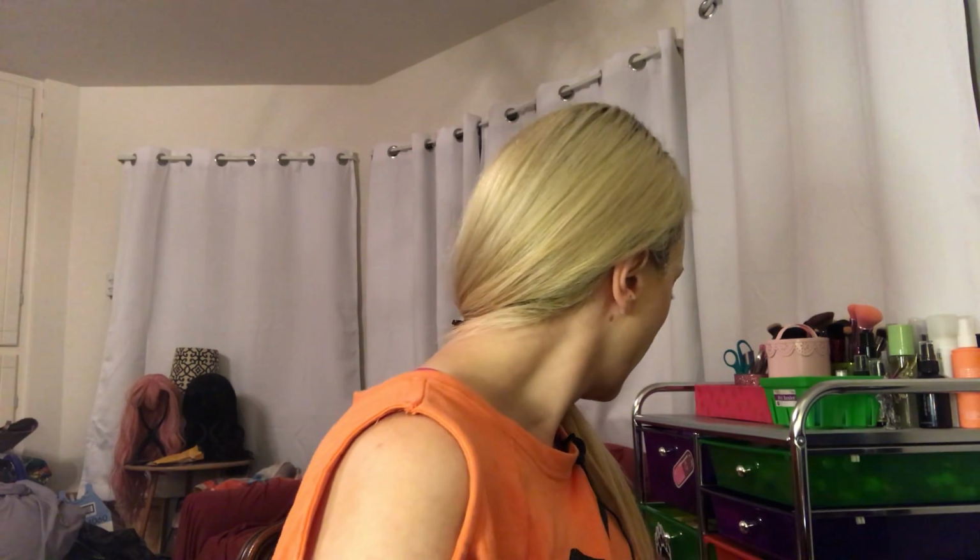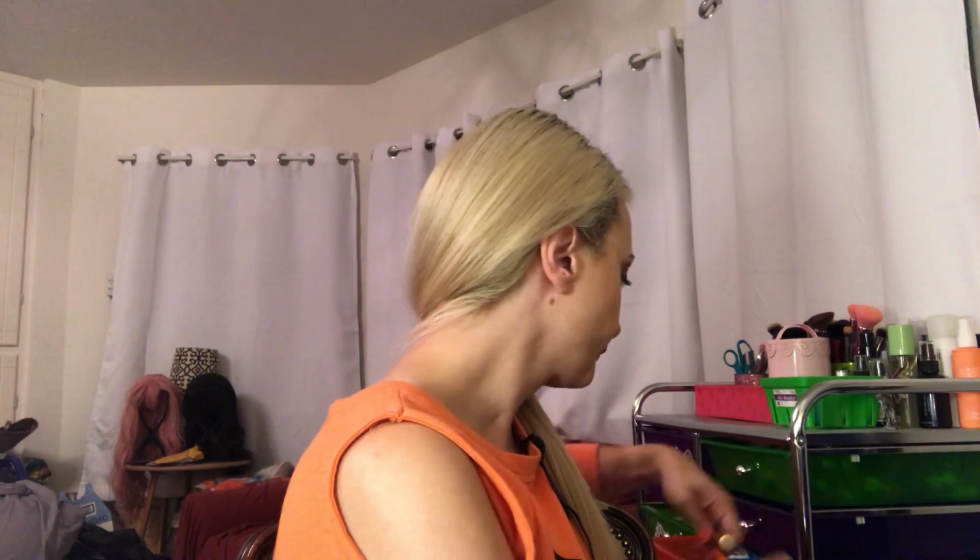But yeah, here's the finished look. I just did mascara. I was going to do eyeliner, and I just decided not to. I definitely like the eyes better with that pigment. I'm going to have to remember that. I do want to use those more, so I'm glad I thought of that.